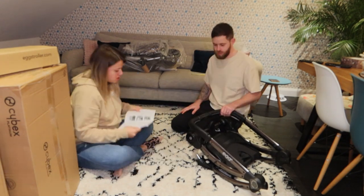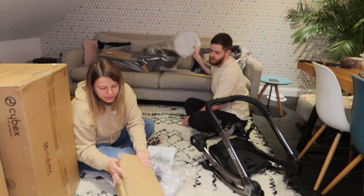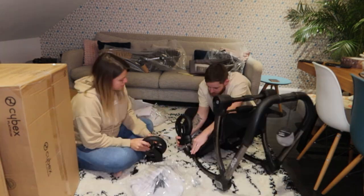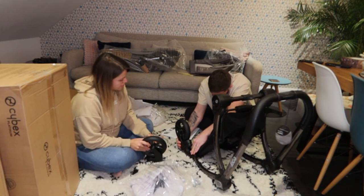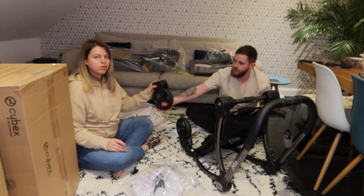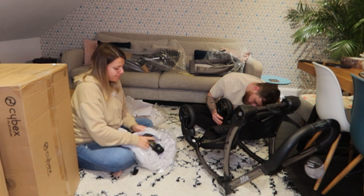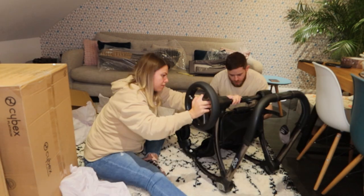We're too excited. So I assume you've got to put the wheels on first. Oh, it says number one is to fit the front wheels. That's right. There we go. First one done. These are the big back wheels. Fit in the rear wheels.